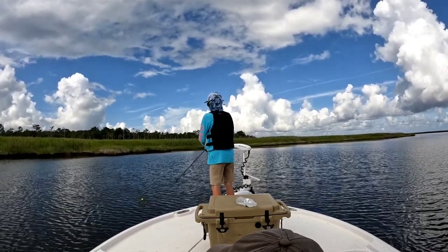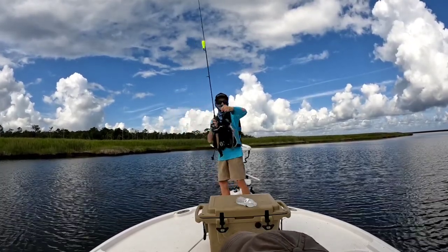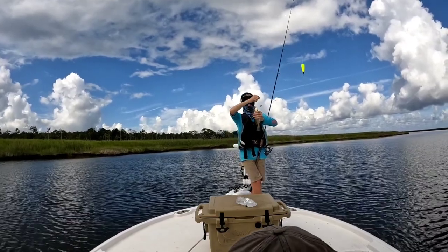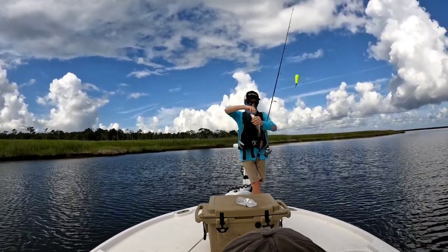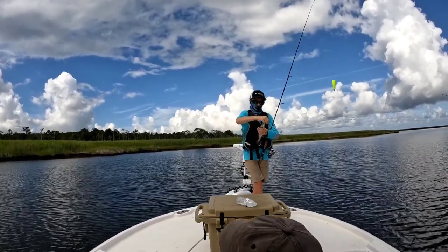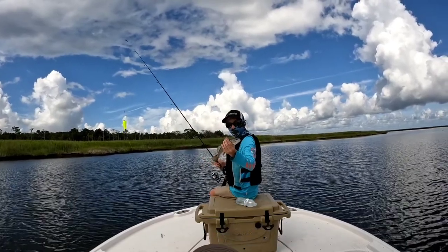Caught another one. Hey, look, that's catching a redfish. No, that's another trout. No, this is a redfish. Yep, nice, it is a redfish. Is that what we're targeting him for? No. He's right here. Well, that ain't a lot of water. That is as big as mine.